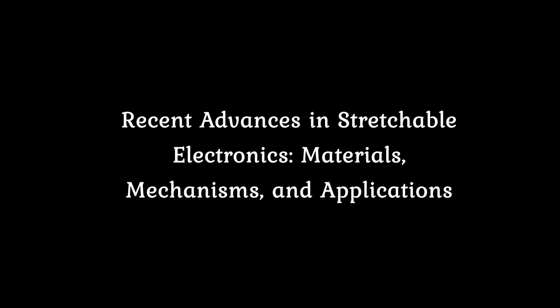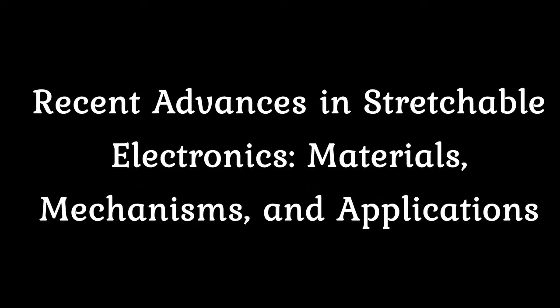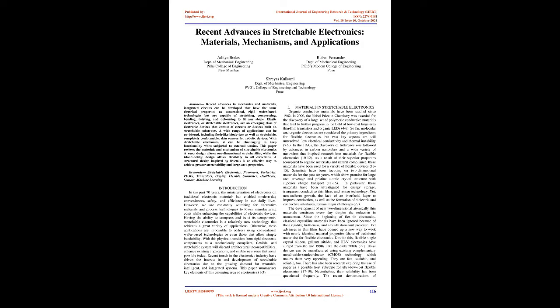Recent advances in stretchable electronics. Materials, mechanisms, and applications. Abstract. Recent advances in mechanics and materials.